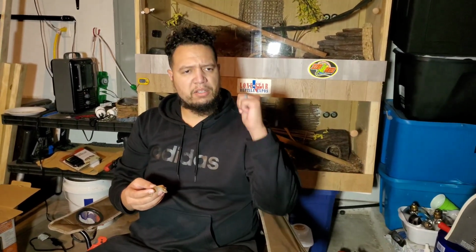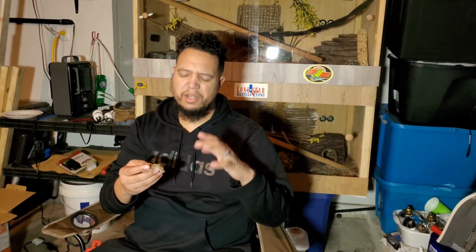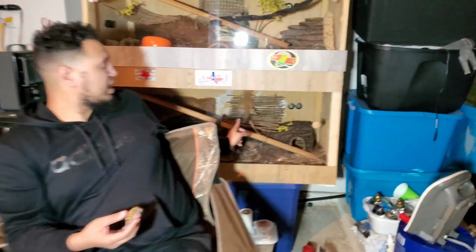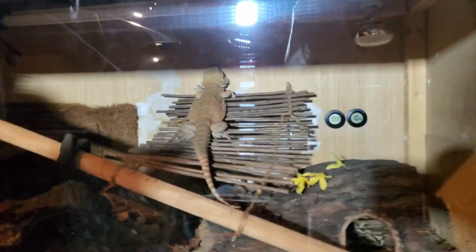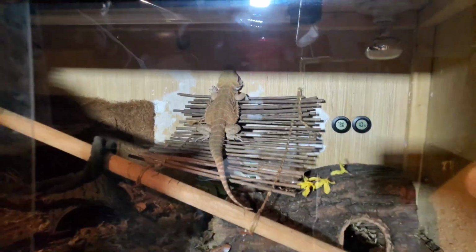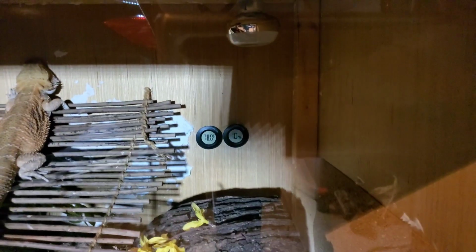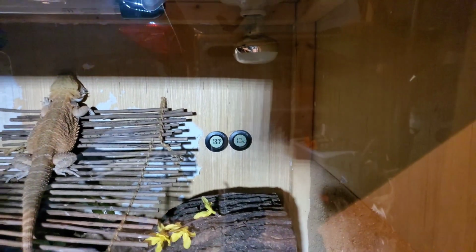The purpose of the video today is about the bearded dragons, kinda the crested geckos, but for the most part the bearded dragons. You can see my boy E-Ray in there, knocked out, looking good. It's 78 right now with 10% humidity. I haven't sprayed the substrate tonight. I sprayed it last night.